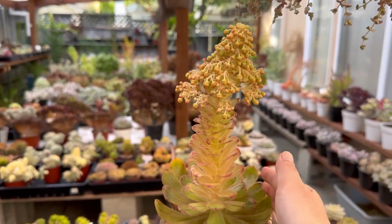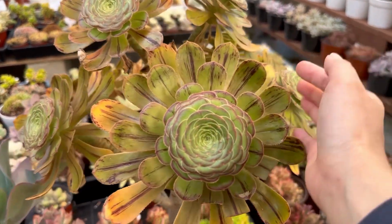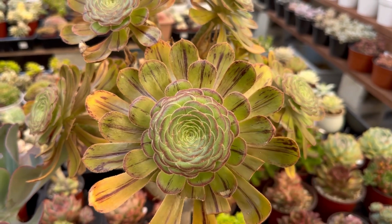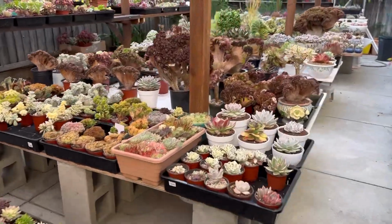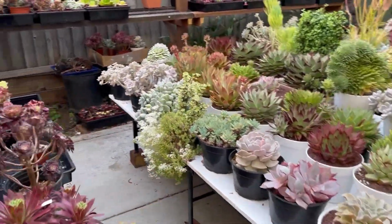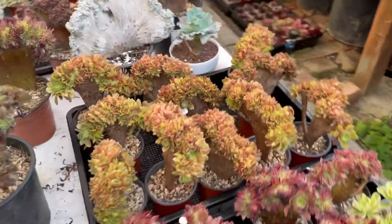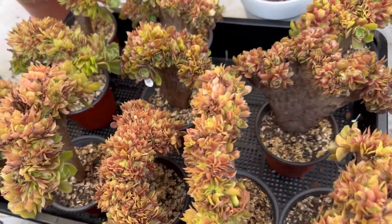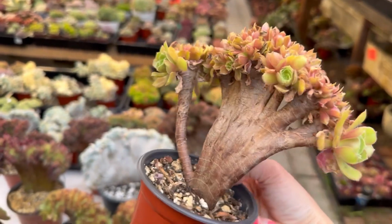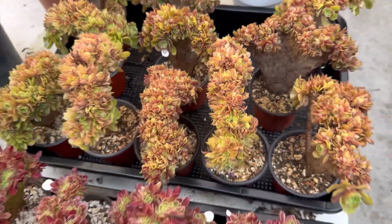Look at my baby blooming. Look at the rose, so nice now. Good and gray, $45 or $50. This one nice color. They are well rooted.